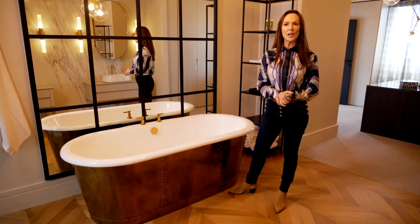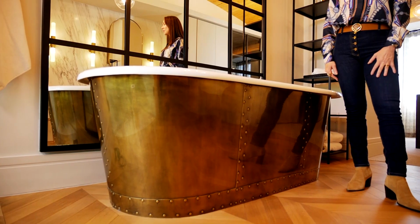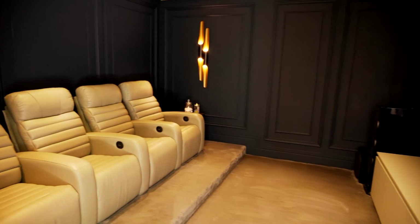I didn't want to go with just tiles in a bathroom, so I repeated the chevron style, the oak flooring again. And to create volume, I've added this beautiful big mirror.